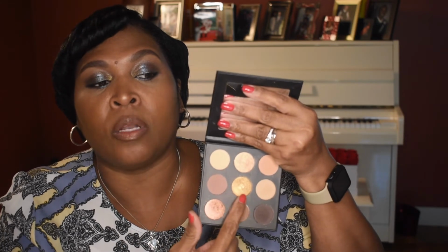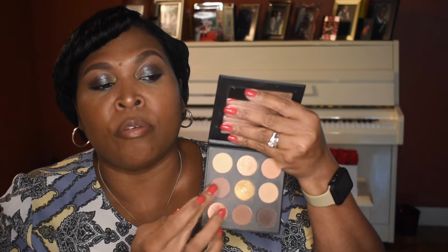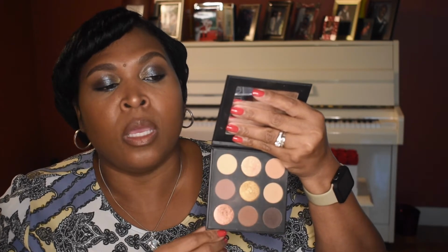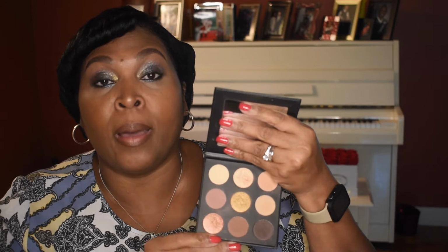I love this color right here, and then this into your crease, and that at the corner. It is so beautiful. I don't know if you guys have tried this. It's been out for a while now, but again, this is one of my top favorite palettes. I will get another one just to have it as backup.